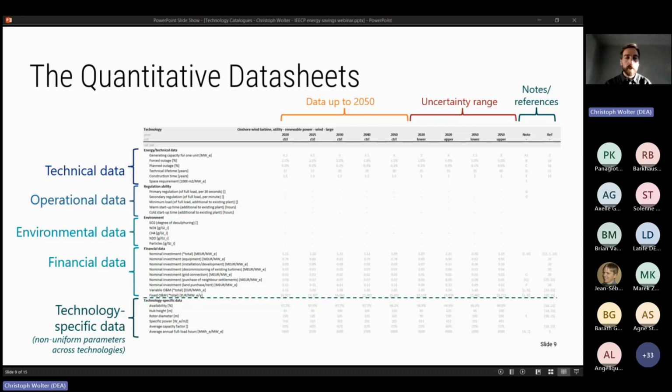And what you see above the dashed line is parameters that are uniform, the ones I mentioned, uniform across the board for the technologies, but we do also have technology-specific data on non-uniform parameters that are necessary to describe a certain technology. That might be the wingspan and the development of which of a wind turbine, which has an effect on the capacity factor and the full load hours you might expect of it further down the line.